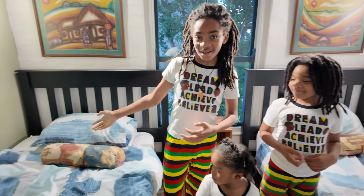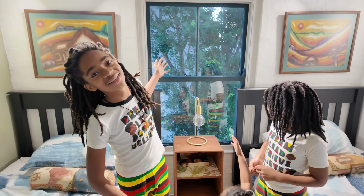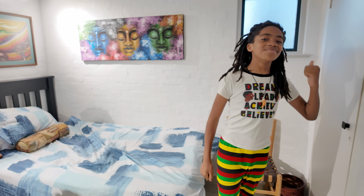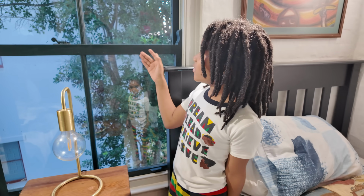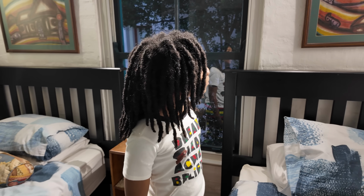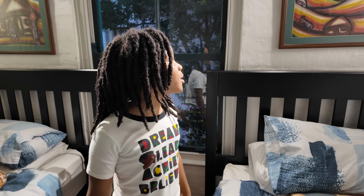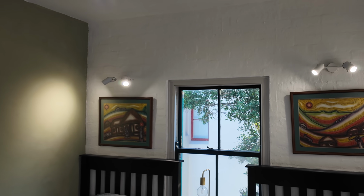We have comfy beds, a nice view full of green, luscious trees, and we got dumbbells that the host left for us. Some I don't want to bring out because I don't want to flex on you guys. We even have a lamp. We enjoyed the view because we can open the windows. This faintly reminds me of the air painting. Look, right here. Now you see, let's move on to the next room.